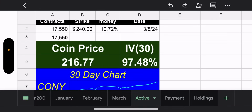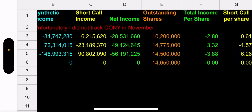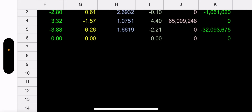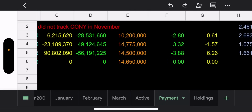Payment, nothing for March, because again, no trades, so nothing to really talk about. Outside of, I added the distribution of 166 for the prior month, which again, goes under February. And I show a NAV reserve of 221 per share. And obviously I have the debit and credit carry forward columns. This shows how much, if they paid over, for example, if they paid more than what they made, that would go in the debit carry forward, more so representing a loss. If they paid less, then that would go in the credit carry forward. As you can see on the bottom, this will show the net of the two. So right now, the debit is greater than the credit. Typically, if the credit could stay more, then I'm thinking maybe we'll get a Christmas bonus at the end of the year. Even though their fiscal year, which is their taxable year, ends in October.